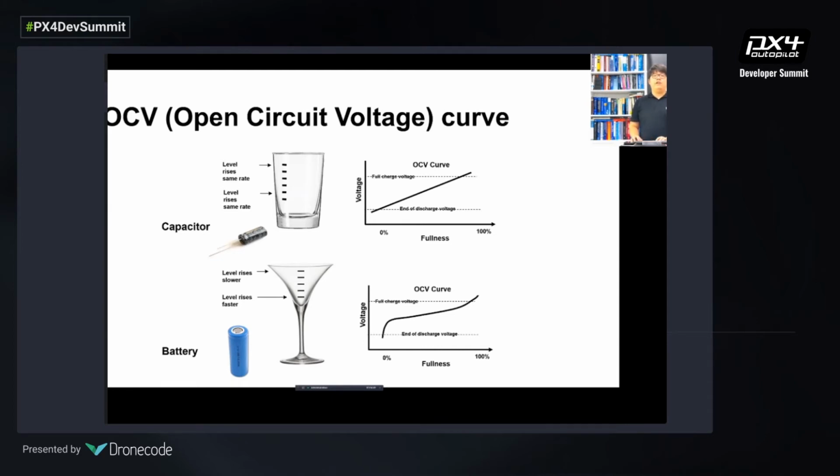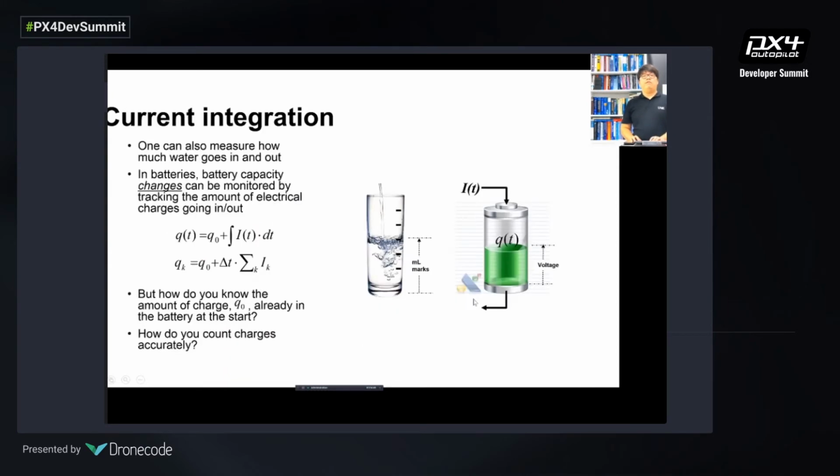So it is not linear. As it is not linear, if you do not model this steep curve, you will fail to estimate a battery level.